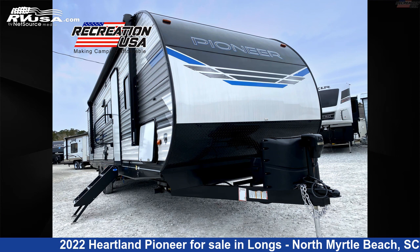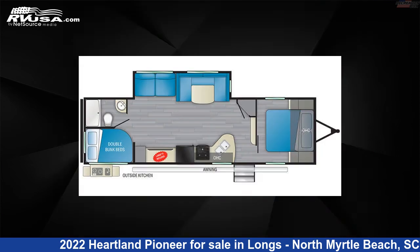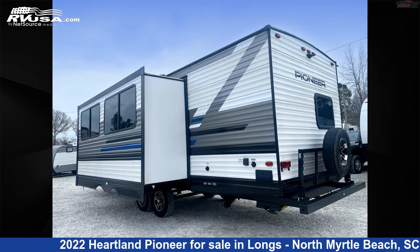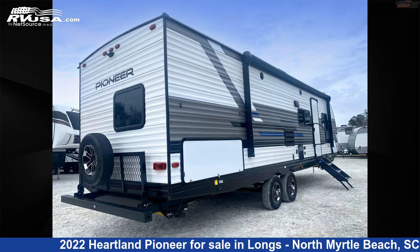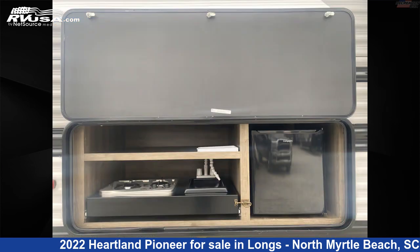This 2022 Heartland Pioneer BH 280 double-size bunks travel trailer 280BH is a travel trailer RV. It is located in Longs, North Myrtle Beach, South Carolina, 29568 and is offered for sale by Recreation USA.